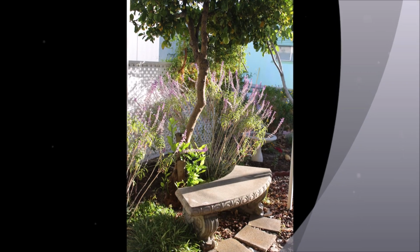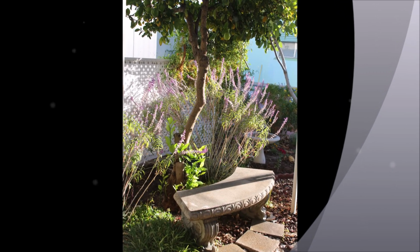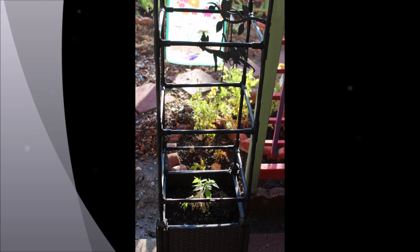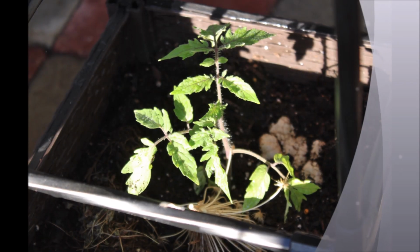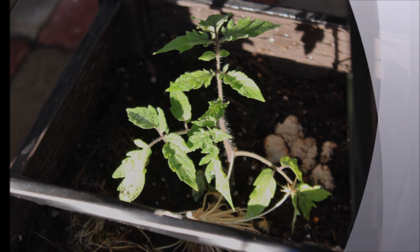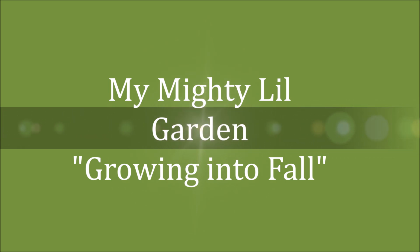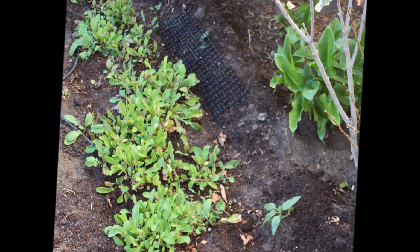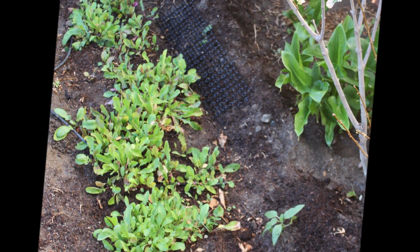It's so energizing to walk out on a sunny day in my mighty little garden and watch it grow. The seeds that I planted turn into plants such as these beautiful tomatoes that are in their new trellis planters. So take a moment, go out in your own garden of life, whatever it may be, and enjoy it. Really look at it. Enjoy the arugula that you love, that I love to grow and eat.